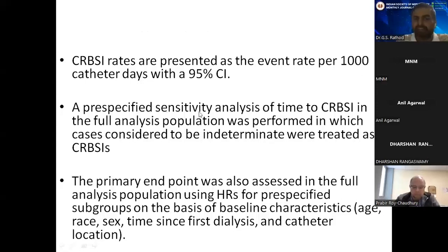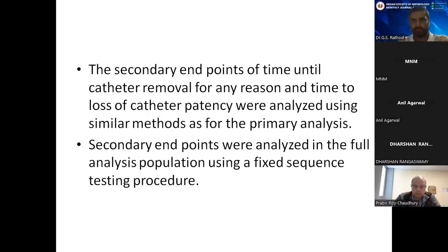A pre-specified sensitivity analysis of time to CRBSI in the full analysis population was performed, in which cases considered to be indeterminate were treated as CRBSI. The primary endpoint was also assessed in the full analysis population using hazard ratios for specified subgroups on the basis of baseline characteristics, which were age, race, sex, time since first dialysis, and catheter location.